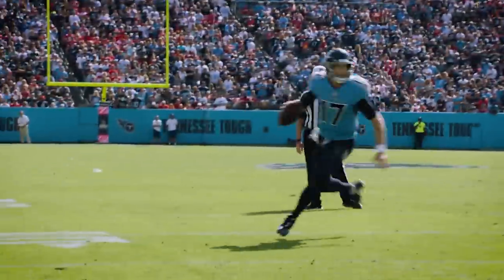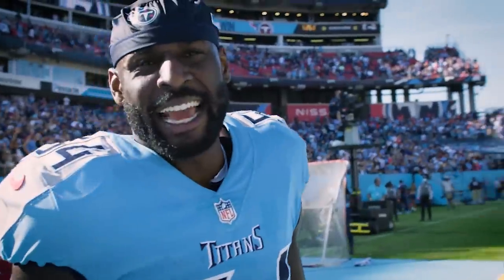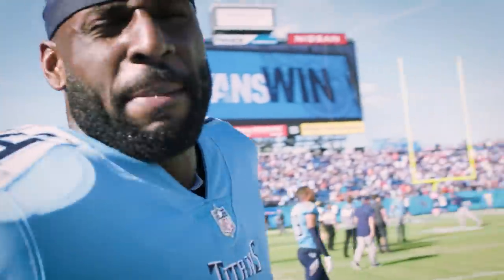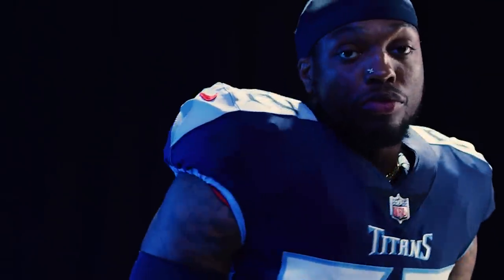Tannehill rolling right. He can run this in. Let's have a little pick and roll. Titans did it again, baby. And we're going to keep it rolling, baby. Tighten up.